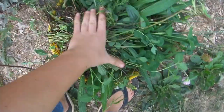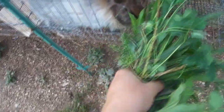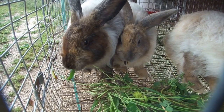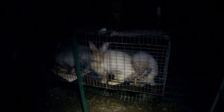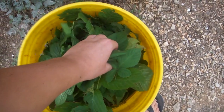Because these rabbits are already used to getting greens, I didn't have to start quite as slowly as I would if they were just getting only pellets. So my first handful of greens I got for them the first day was pretty big, and boy did they enjoy eating it. That night they did not get anything special, just pellets as regular, and the next morning they got another handful of greens, and this time it was a little bit bigger than the one they had had yesterday.